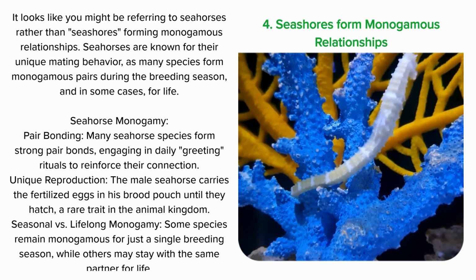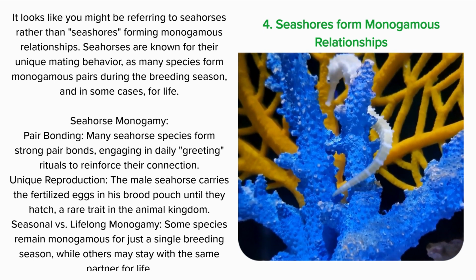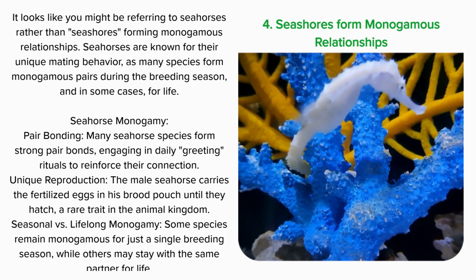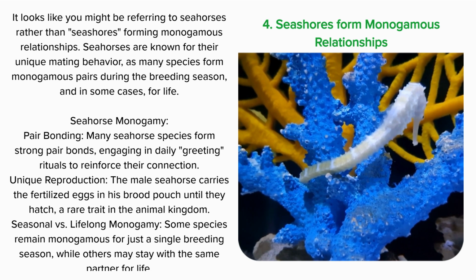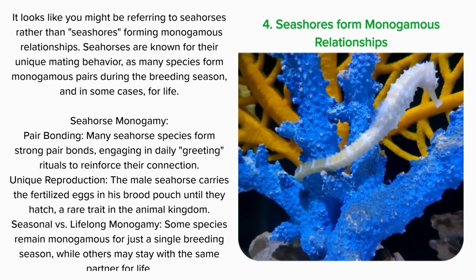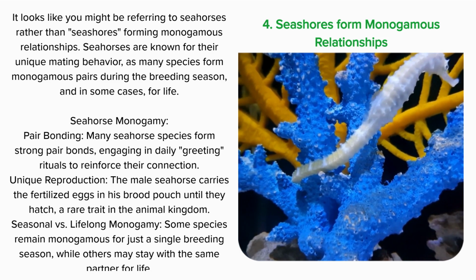Pair bonding. Many seahorse species form strong pair bonds, engaging in daily greeting rituals to reinforce their connection. Unique reproduction. The male seahorse carries the fertilized eggs in his brood pouch until they hatch, a rare trait in the animal kingdom. Seasonal versus lifelong monogamy. Some species remain monogamous for just a single breeding season, while others may stay with the same partner for life.